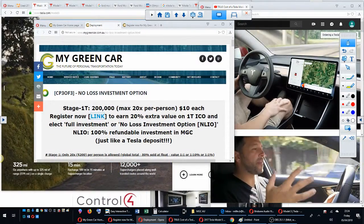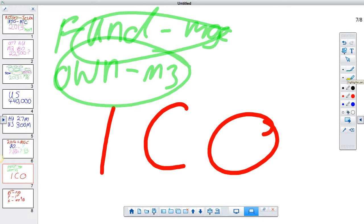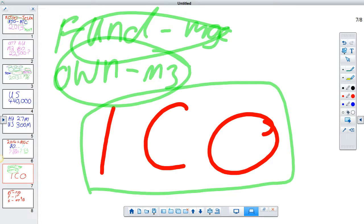So, I'll check my cheat sheet here as to some of the slides that I wanted to cover. We've gone over the funding. We've gone over that we want to own the cars, and that's not we, My Green Car, that's we, the group of people that are involved, and doing that all through the coin offering stage 1. So that's to cover the cost of the platform as opposed to covering the cost of the cars, which is astronomical once you consider the quantities and the price involved.